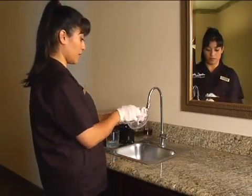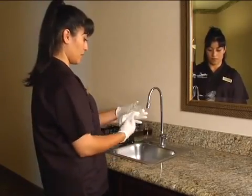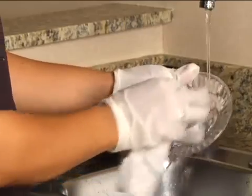In smoking rooms, ashtrays should also be cleaned. Add water to ashtrays to be sure nothing is burning.